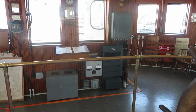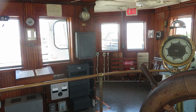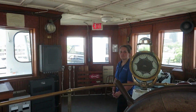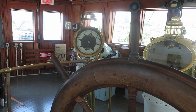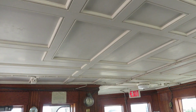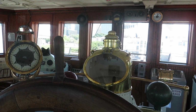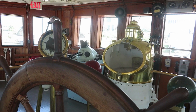In 1980, it retired, basically because it had to. It belonged to Republic Steel here in Cleveland, and they decided to get out of the shipping business.